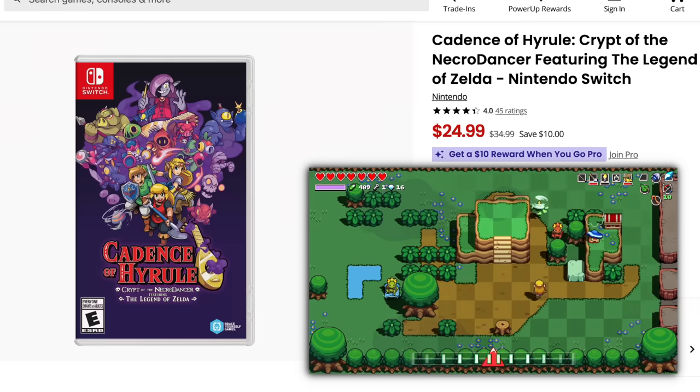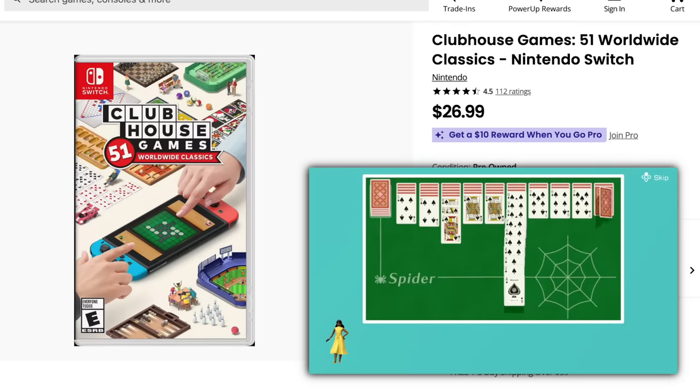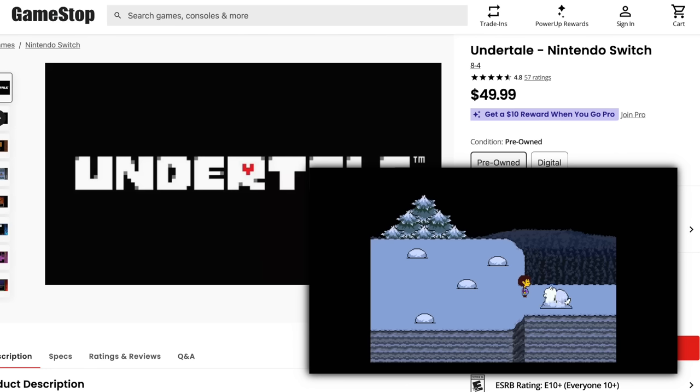Cadence of Hyrule, Clubhouse Games 51 is apparently Scott the Woz's favorite game on Switch. It's just 51 little mini games like Blackjack and Dice. I don't know. Minecraft Dungeons, Xenoblade Torna 2, Hollow Knight, Moonlighter, Dead Cells, Undertale, and for the first time, I've actually bumped something up.